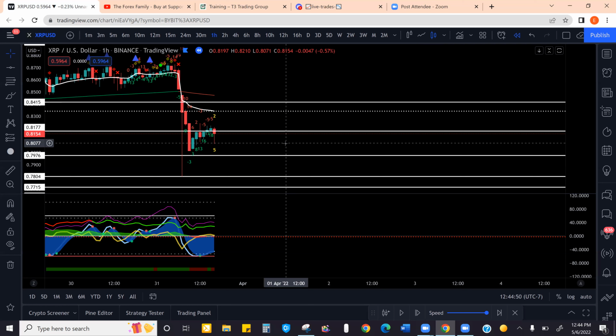Maybe a little earlier. Maybe we could do an hour before the volume that comes up in the Asian session. Oh yes, let's do that. Let's get a good hour's worth of backtesting, and then we'll be ready for the Asian session.